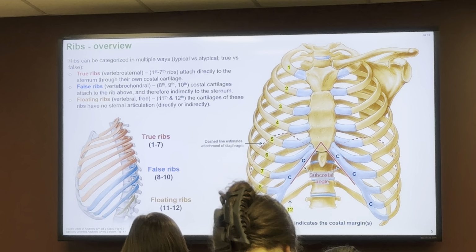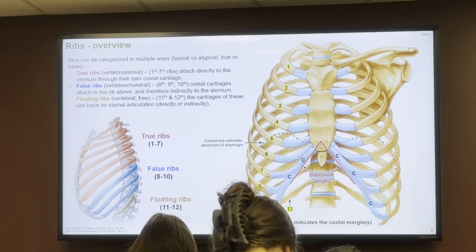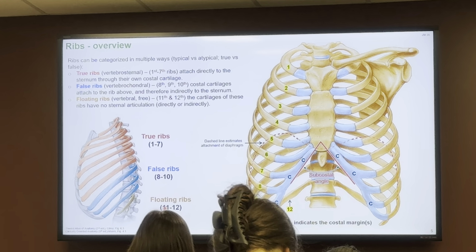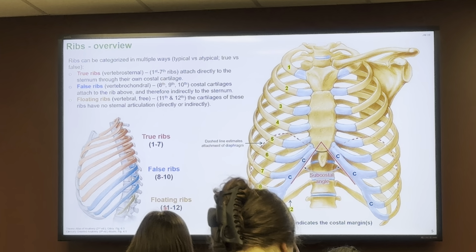And then down here at the bottom, everyone's heard of floating ribs. Yes, you've heard of floating ribs. So floating ribs are ribs that don't make connections at all down here. They're just poking out. So ribs 11 and 12 are floaters. They're floating ribs, so they don't make any distal connections. They just kind of hang out back there.